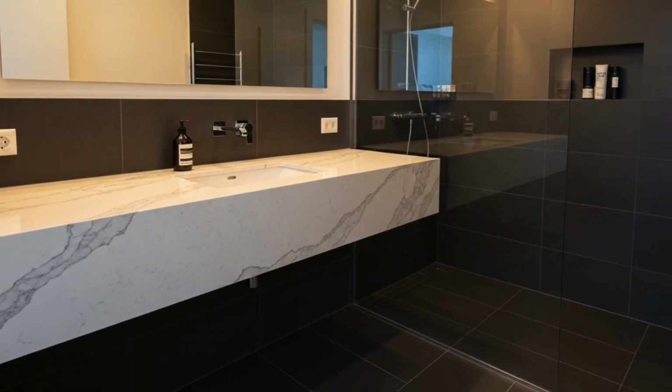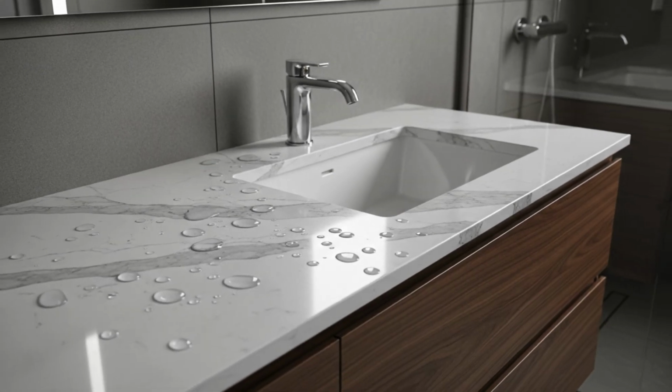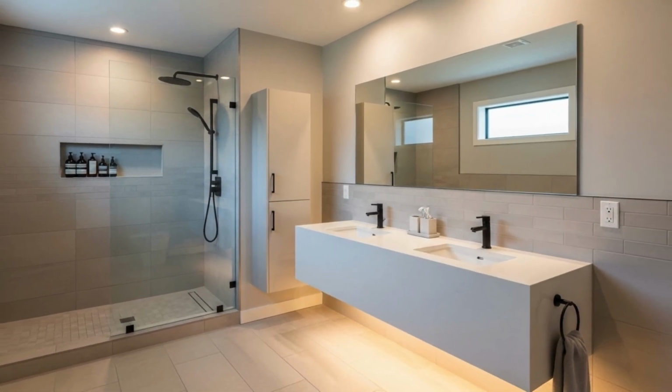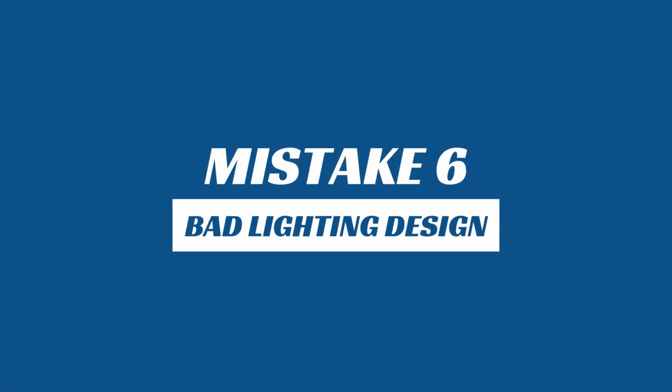Example: instead of using a wooden vanity top that will warp in a year, homeowners in 2026 are choosing quartz countertops with a subtle marble effect. It's elegant, modern, and built to withstand daily splashes without staining. Mistake 6. Bad lighting design.